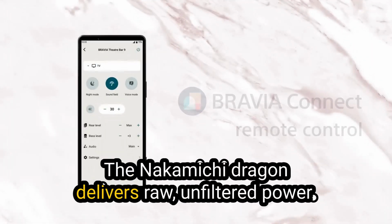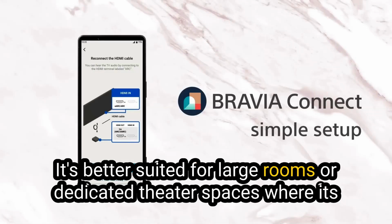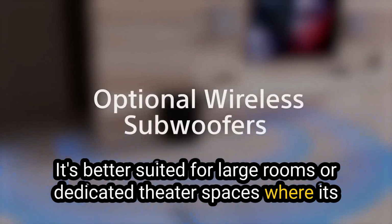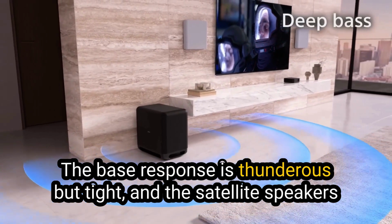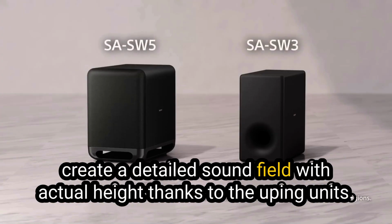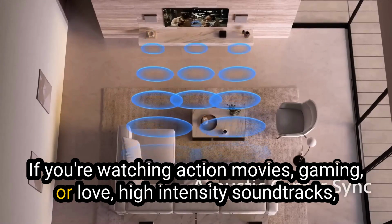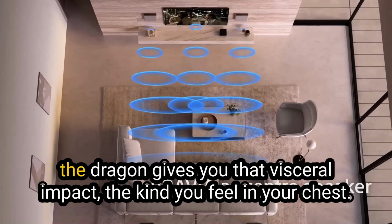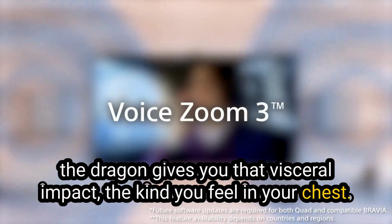When it comes to sound performance, the Nakamichi Dragon delivers raw, unfiltered power. It's better suited for large rooms or dedicated theater spaces where its multiple subwoofers can truly shine. The bass response is thunderous but tight, and the satellite speakers create a detailed sound field with actual height thanks to the up-firing units. If you're watching action movies, gaming, or love high-intensity soundtracks, the Dragon gives you that visceral impact, the kind you feel in your chest.